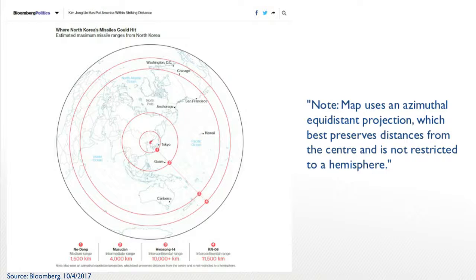I think it would still be nice to place this next to a more traditional or familiar map projection so that it was easier for people to find locations of interest to them. But I think this is a fabulous example of dealing with the challenges of map projections and communicating to people about what's been done.